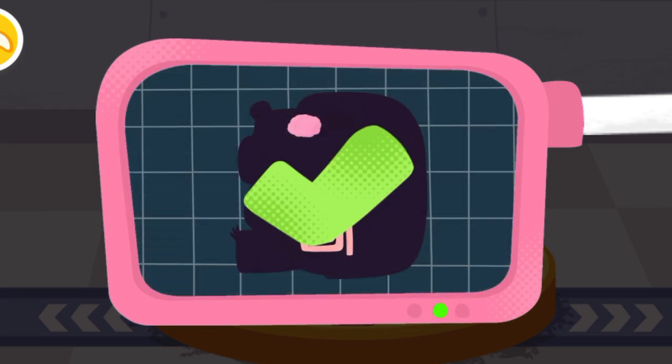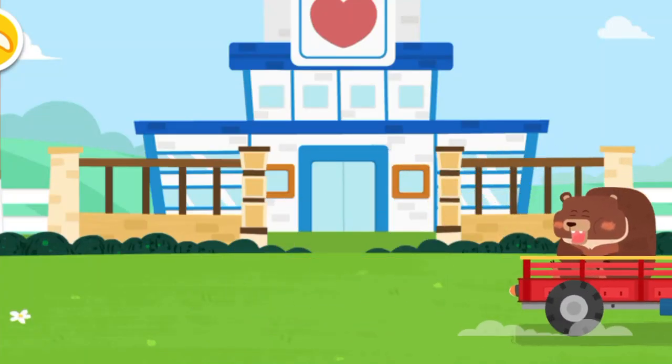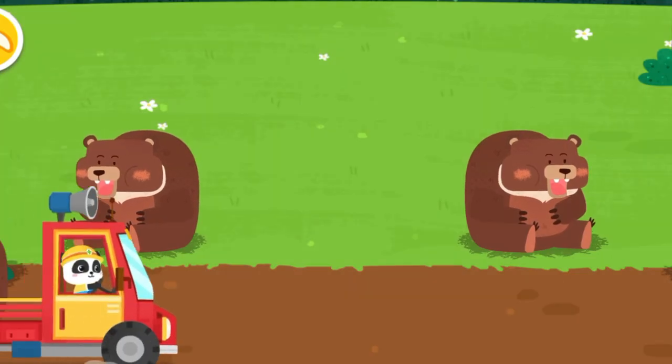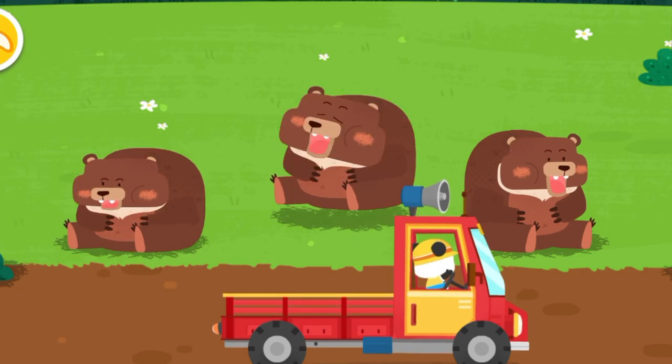You've helped an animal again. Let's take it home. The brown bear lives in the forest. Goodbye, brown bear.